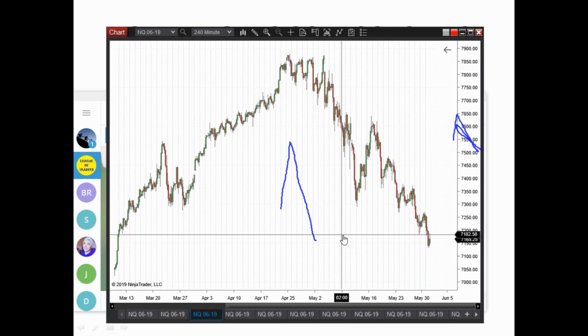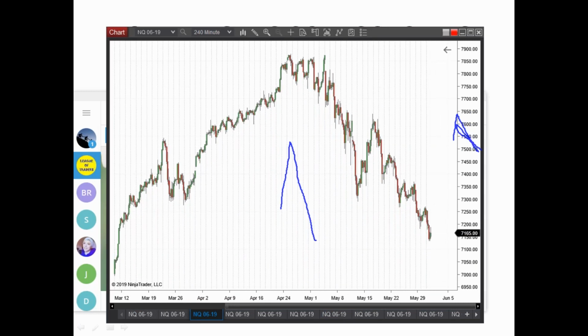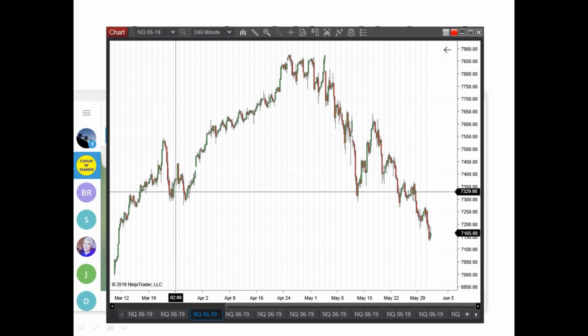Here is the 240-minute time frame. What you'll notice is there's no reversal pattern forming here yet. Things are really strong still on the downside. What I was looking for yesterday is this action here with these three lows and wondering, hey, is this going to shift now and give us that extra little bounce?